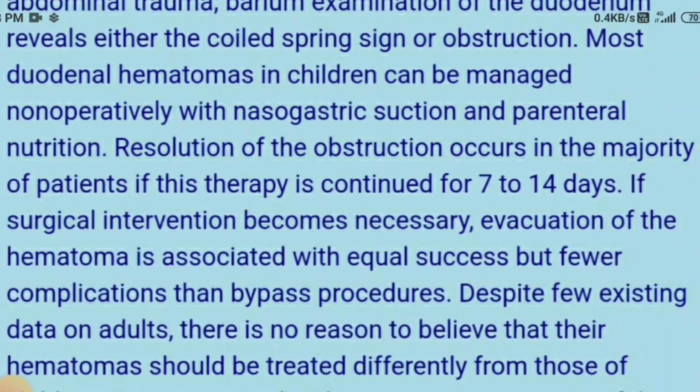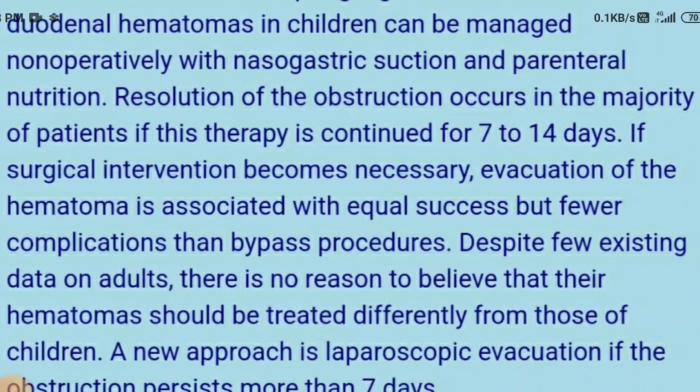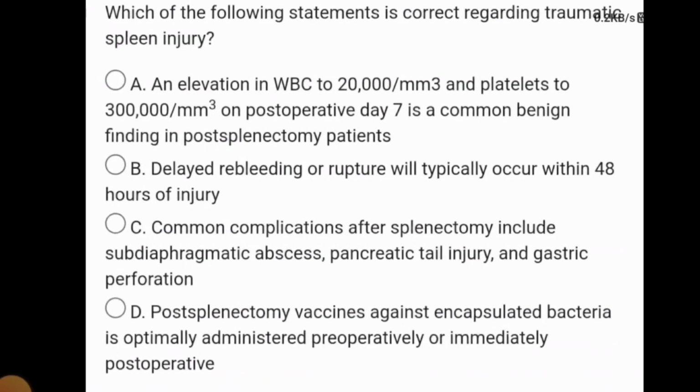If surgical intervention becomes necessary, evacuation of the hematoma is associated with equal success but fewer complications than a bypass procedure. Despite few existing data on adults, there is no reason to believe that their hematomas should be treated differently from those of children. A new approach is laparoscopic evacuation if obstruction persists more than 7 days. So guys, I hope this explanation is clear.